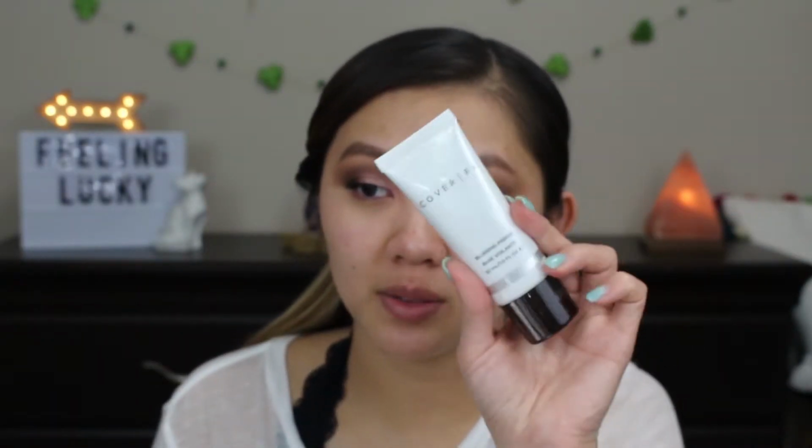I don't know why. So I'm gonna use this Cover FX Blurring Primer, Benefit Professionals, what it reminds me of. This is the Tarte Ready Set Radiant Skin Mist. What I don't like about this is the scent. Oh, the spray's a little shooty. Smells straight up like cucumbers in the worst way.